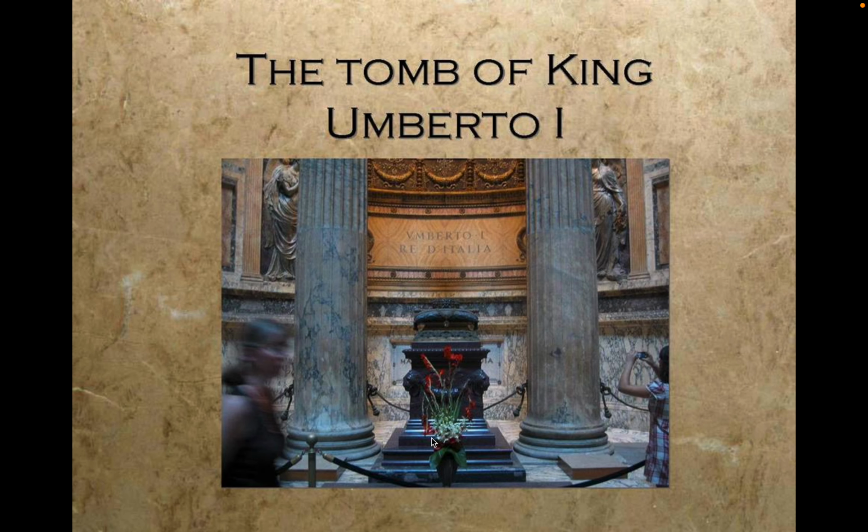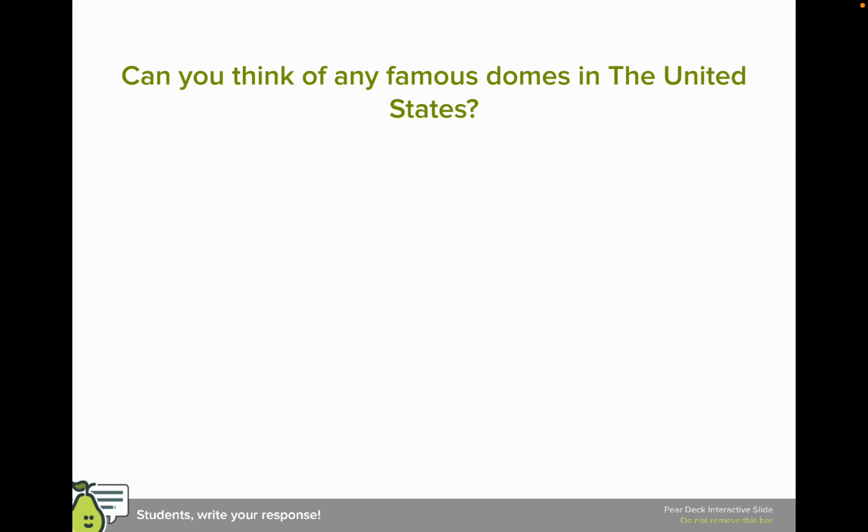There's also a king of Italy, a very famous king. I don't know what he did because he's outside of our content zone. I think he was somebody that was post-Renaissance. His name is Umberto I, and his remains are interred there as well. So you've got two people that the Pantheon is their gravesite. One is Umberto, and the other one is Raphael.